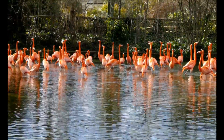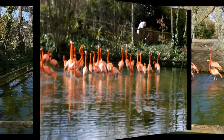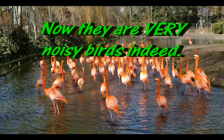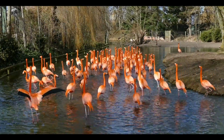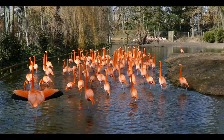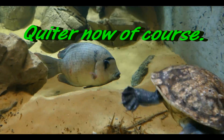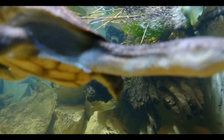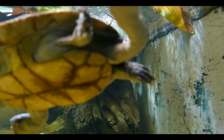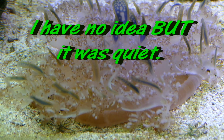Yes, over the fence. They're really noisy. What next? Everybody the same. Funny looking animals, them. They look like huge terrapins with long necks. And this, I don't know what it was. It was nice and quiet, and it didn't move much.